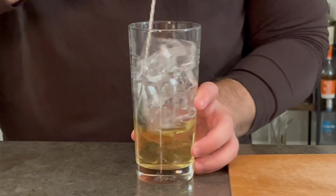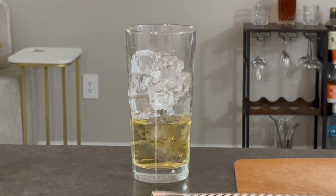And again, we're going to give it another stir, just to get the whiskey nice and cold. As you can see, the ice has gone down a little bit, so we're actually going to add a few more cubes of ice to make sure that it doesn't dilute faster. All right, now we got some more ice in there, and the whiskey is nice and cold here. Now we're going to add our club soda.